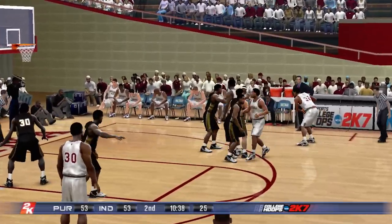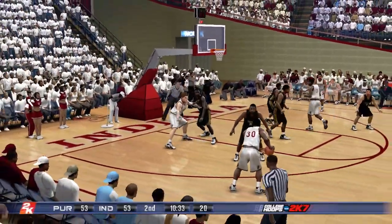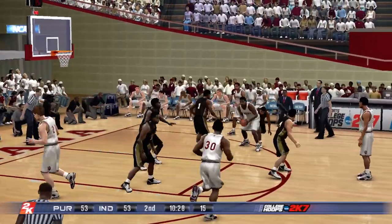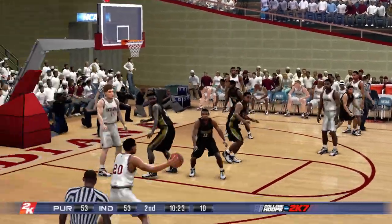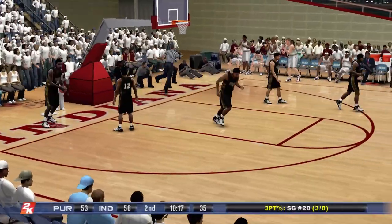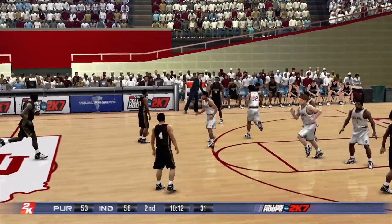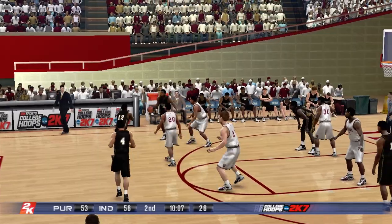Number 20 beats it to the outside. Outside. Swings it to the outside. Number 32 passes it back to the perimeter. Number 20 catches it far side. Last shot was buried for three. You can't get that lazy out there on defense. You just can't do it. They're in a 2-3 zone with minimum principles. They'll try and shut down those passing lanes. Pass, perimeter.